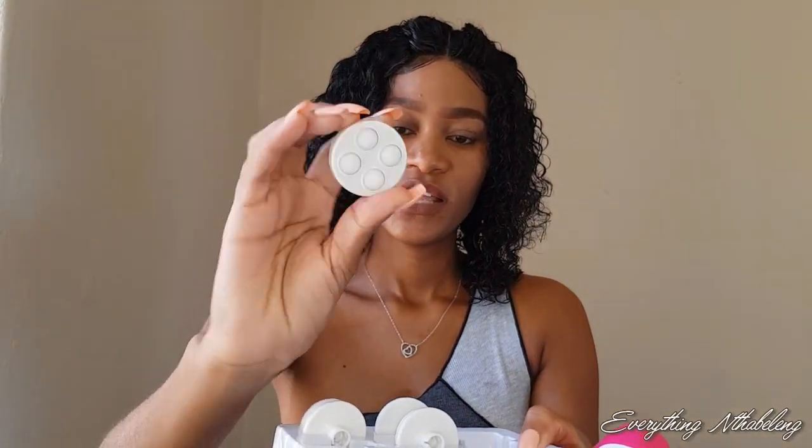You have to buy yourself batteries. So this is the brush. They have a variety of these things. You can choose which one to use. That's basically what I got. This is the first item.